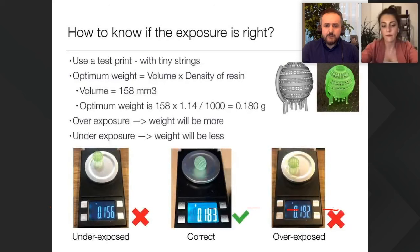Okay. I want to give you an idea because I mentioned the light intensity that is different between the LCD, DLP, or even your own printer. And it's very difficult for all our customers to have a light meter. You know, you need actually to measure the light intensity, a UV light meter. But there is a very easy way to do a test print and to understand if you are putting too much light or too much time exposure or not enough.